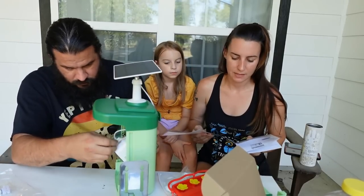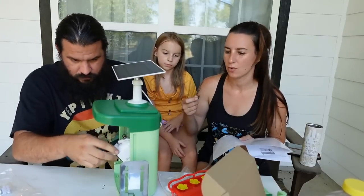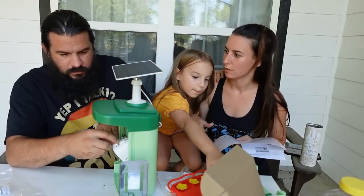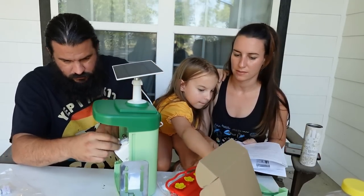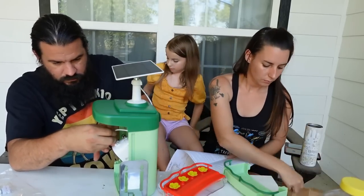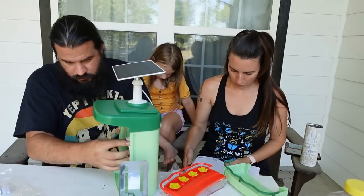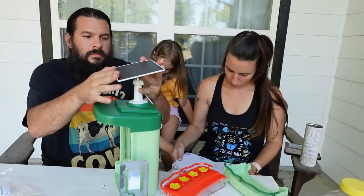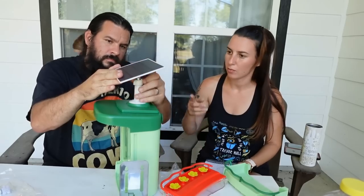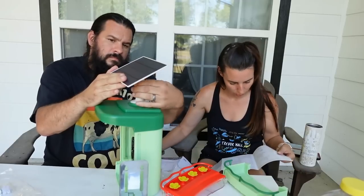It does have SD card storage, but you would basically have to take the SD card out and download the data onto your computer in order to view it. Yeah, if you don't do the cloud-based storage. I wonder how the solar charges it, like, what's the storage time?